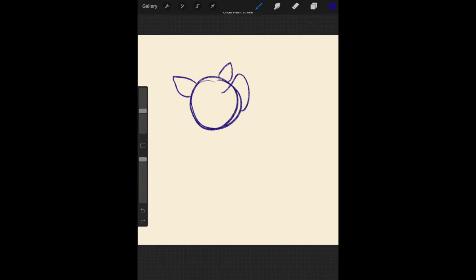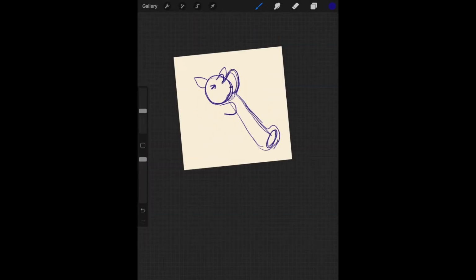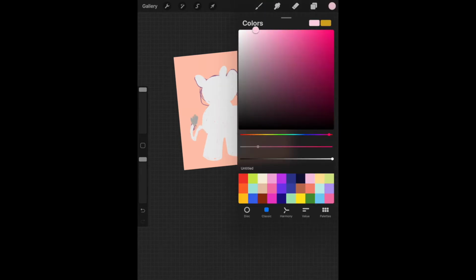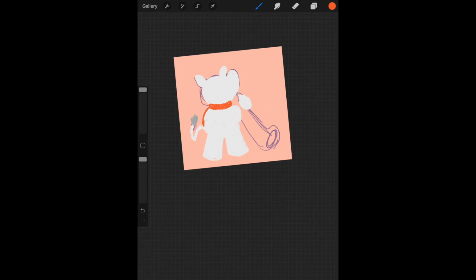For day 13, the prompt was horn. So I decided to draw a rhino using a didgeridoo. If you don't know what a didgeridoo is, it's some sort of Australian horn. So I just thought it was fitting, you know, something horn, playing a horn on a hill, just H words, you know. But yeah, I don't have much explanation. I just kind of drew whatever came to mind today.